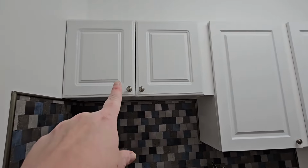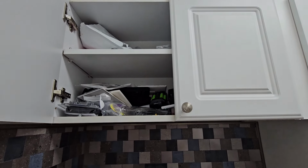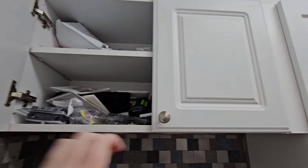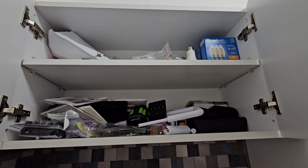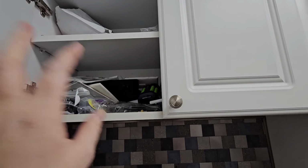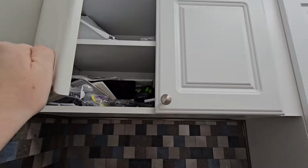So this cabinet we had kept, and this is my husband's junk cabinet. Like I said, we need to organize this cabinet really badly. He just threw everything back up there. I just need bins and to properly organize it. So I'll look forward to that video. I'm really excited about it.